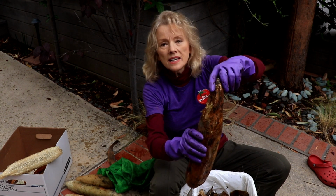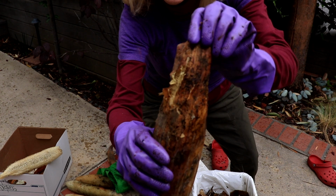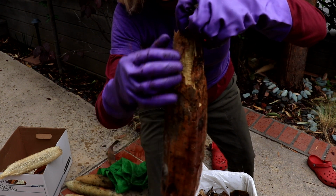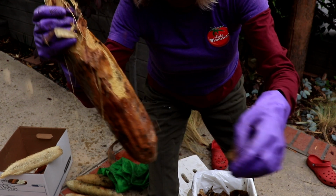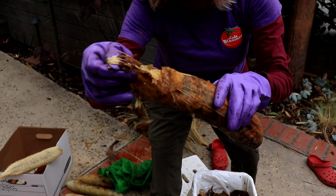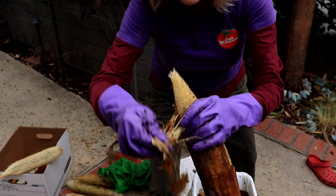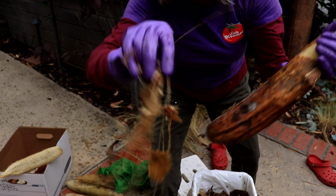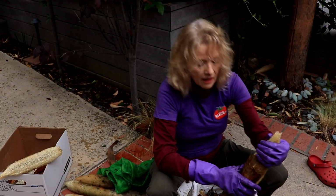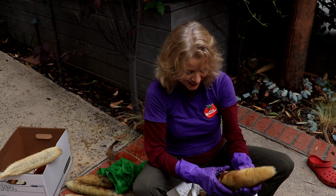Look at this. This is really interesting, the way it grows. So you've got this cap here, and when you pull it off, you see that these are sort of like zippers. These strings just take the skin right off. Look at that. I just think it's amazing.